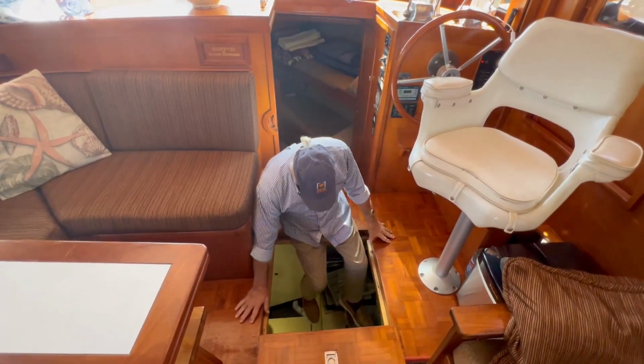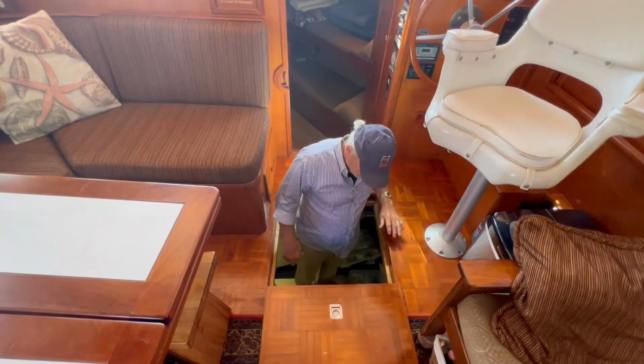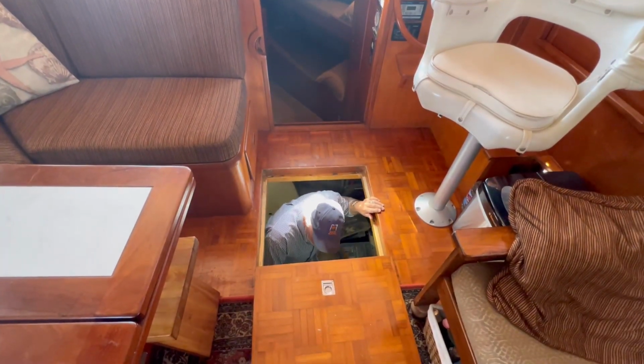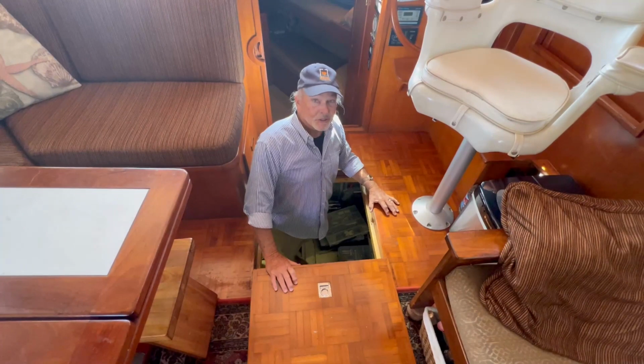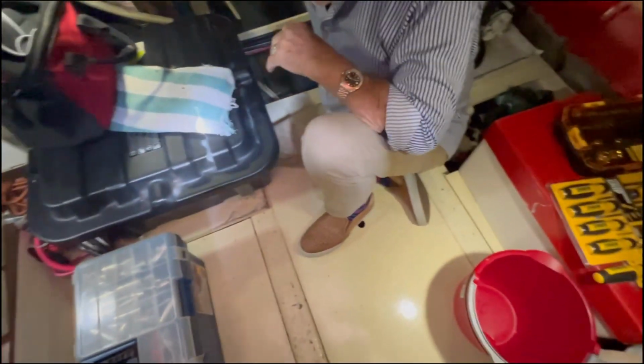So this is the engine room. Access into here. Engine room lights are right here. You come down. This is not a bend over engine room and it's not a stand up engine room. This is a sit down. Here I come, Aaron. I'm coming down. They're coming down. Yep.